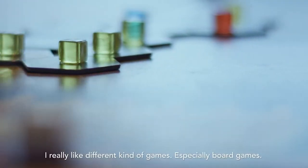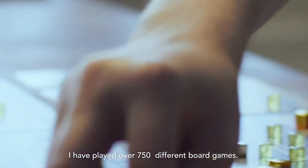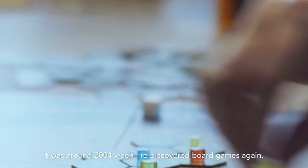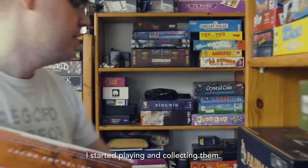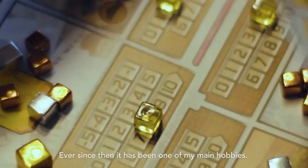I do like different kinds of games, especially board games, and I have played over 750 different board games. It was around 2004 that I rediscovered board games again and started playing a lot of them and collecting them. Ever since, it has been one of my main hobbies.